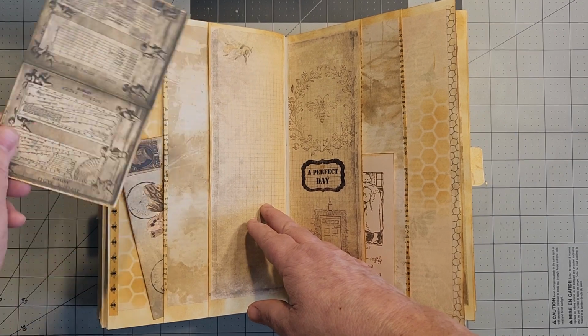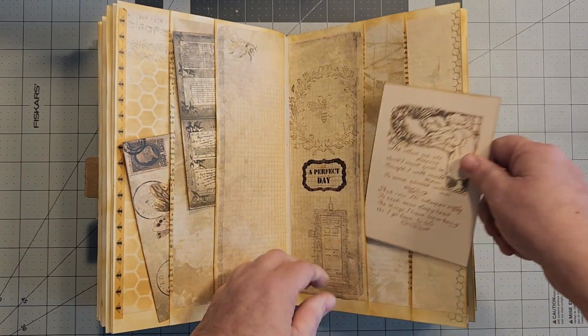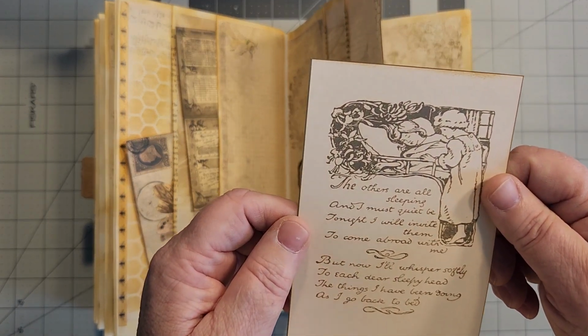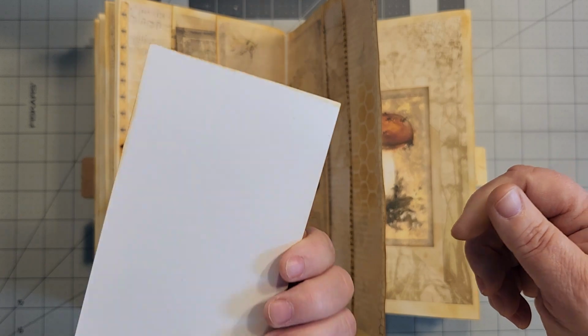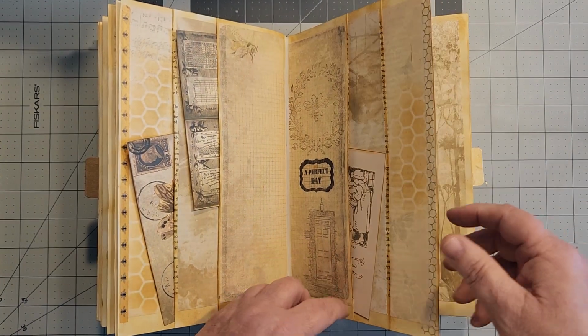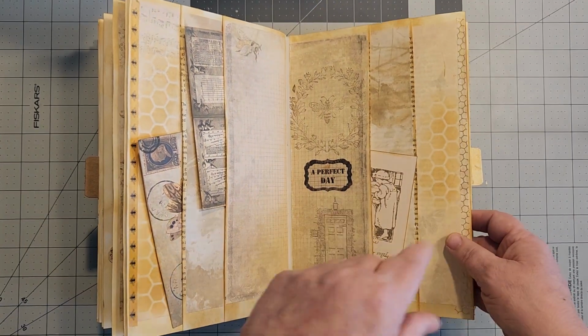Here's another one of those little book guys. And I have this little guy. I think the others are all sleeping. Well, I don't know. Maybe that's vintage too. Okay. It has the perfect day here. I cut that out of one of my little typing books up here.